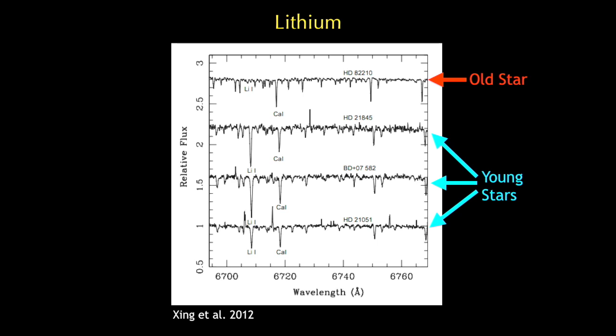And one doesn't. And essentially what you're seeing here is the difference between young stars and old stars. Young stars have not yet had a chance to destroy their lithium. They're trying very hard. They're going to get there one day. But they still have a little bit of that primordial lithium left. The old star has completely destroyed its lithium supply, so there's no lithium left. And so this is a neat trick to use to tell the difference between old stars and young stars based on how much lithium they have left.